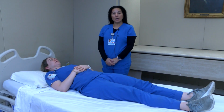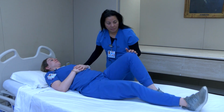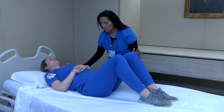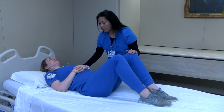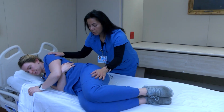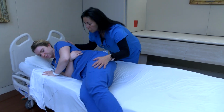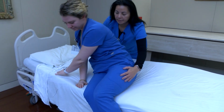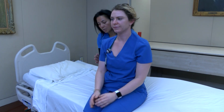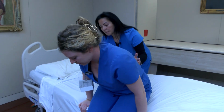Hi, so I'm going to teach you how to do a log roll technique while maintaining spinal precautions. So what we're going to do, we're going to bend both knees, keep feet flat onto the bed. And we're going to roll the lower body and the upper body as a whole. So we're going to roll to the side. Now what you're going to do is kick both legs off the edge of the bed and slowly push up using your right arm. Yes, good. And now what we're going to do is scoot forward till both feet are flattened to the floor.